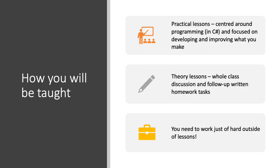The course is taught in two different ways. A lot of the time you'll be doing practical work centered around programming in C#, making solutions and developing programs. The other half of the time we'll actually be looking at the theoretical aspects of computer science through whole class discussion and written homework tasks. What I will say is you need to work just as hard outside of the lessons as you will do in them.